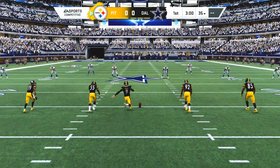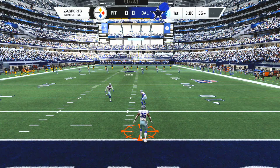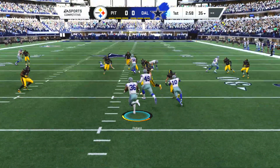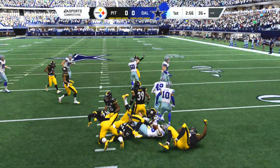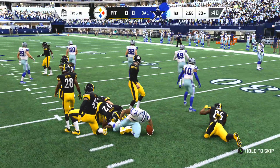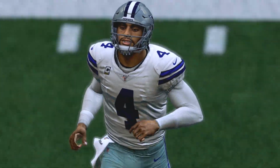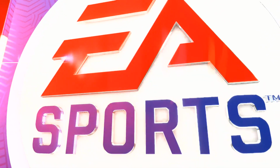Boswell on now to kick this one away. This will be taken in at the 1. And it's a pretty good return here as he'll get it up to the 29-yard line. So here are the Cowboys now ready to go on offense for the first time.